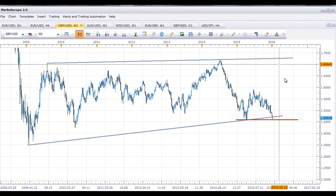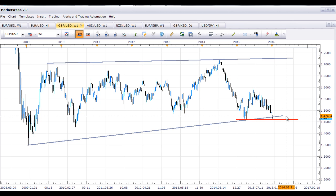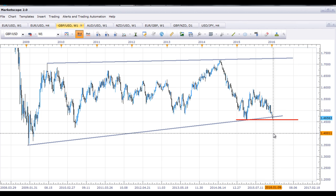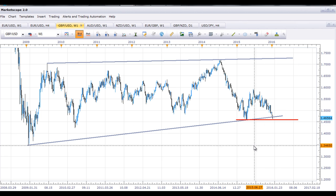For any downside continuation, the rate needs to break 146.70. This would open up a way towards the major psychological support at 140 and the all-time lows around 135.